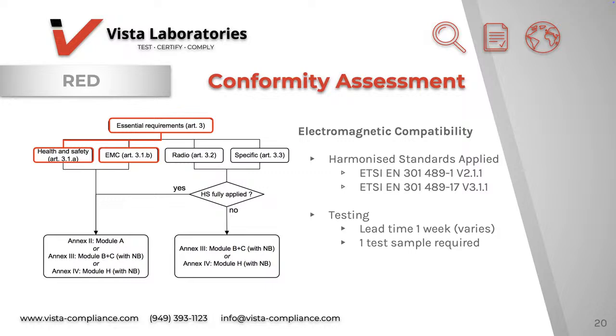1 test sample required. Essential requirements, EMC Article 3.1b. Electromagnetic compatibility EMC standards for radio equipment and services. Part 1, common technical requirements, harmonized standards covering the essential requirements of Article 3.1b of Directive 2014/53/EU and the essential requirements of Article 6 of Directive 2014/30/EU.